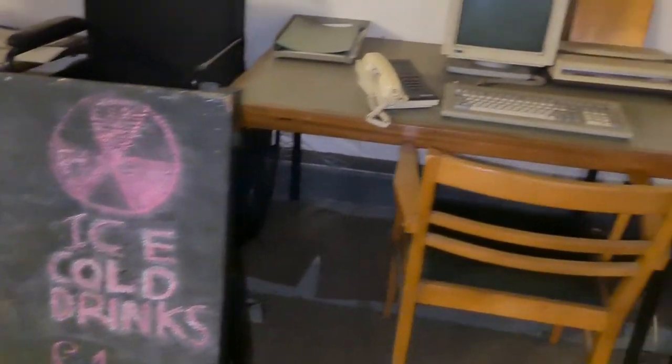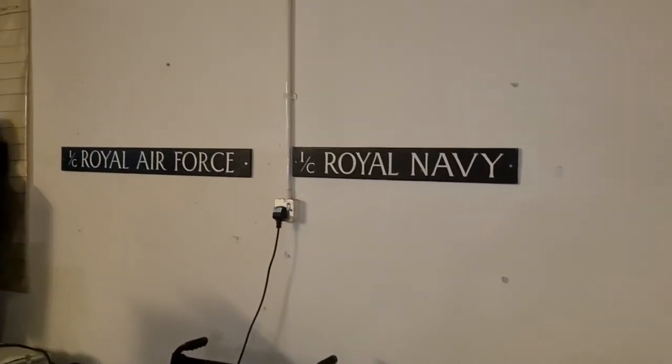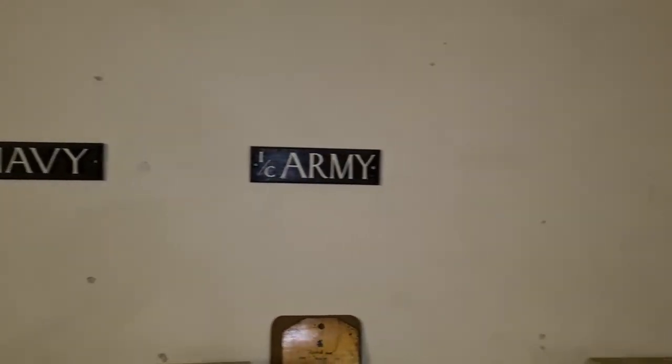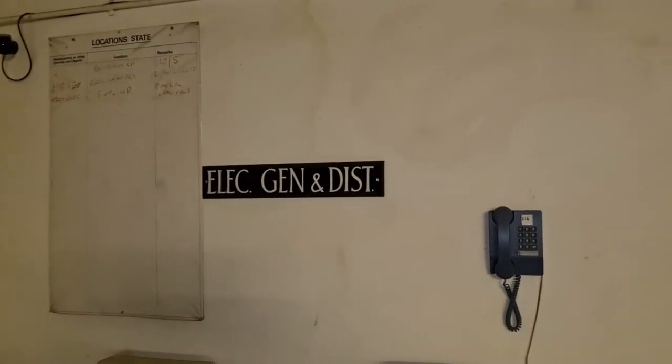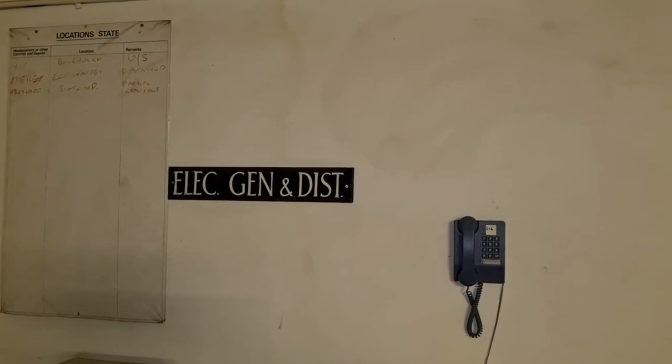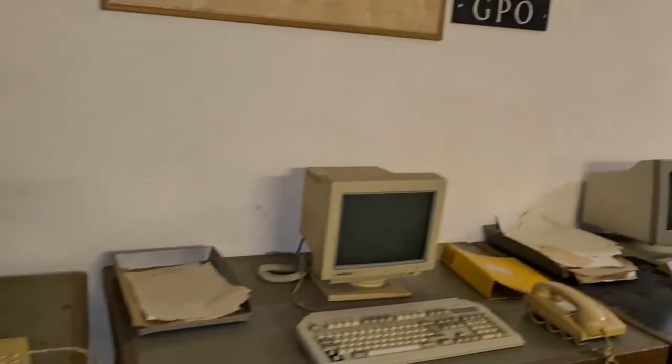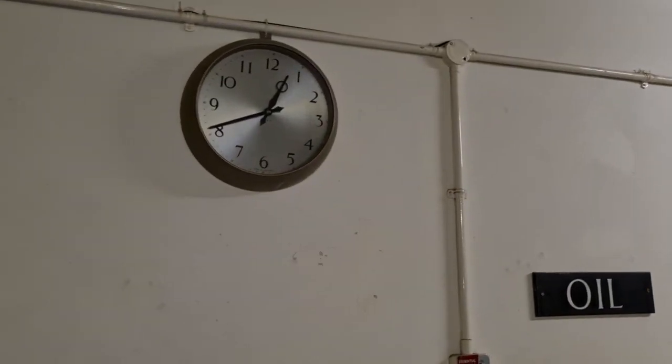Ice cold drinks, please pay in the honesty box. I always bring my own drinks with me. Royal Air Force, Royal Navy, Army. General District. Coal. This weren't for us normal people, was it? Nah. It's government and all, the departments that ran everything. Department of Energy. Everything, yeah. They had to try and keep something going for what was left.